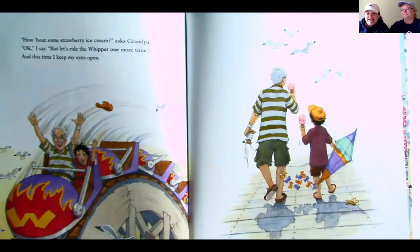How about some strawberry ice cream? Asks Grandpa. Okay, I say. Well, let's ride the Whipper one more time. And this time, I keep my eyes open.